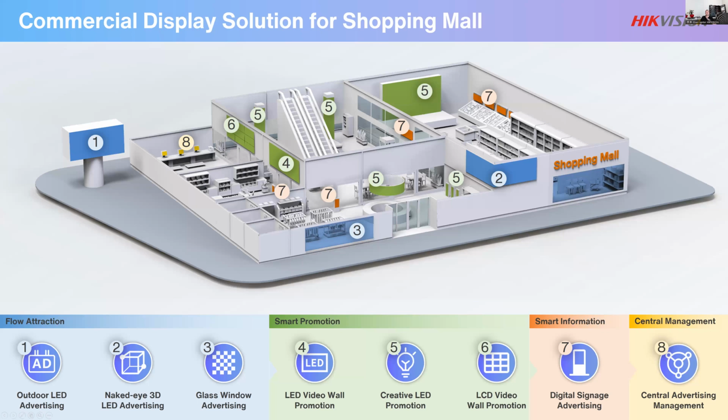Then we start focusing on inside. Inside we have different things, as an example, our video walls and video advertising. We have curved advertising, little banners, and pillars that we can focus on.